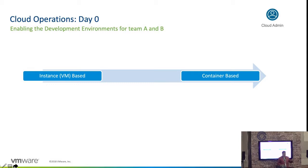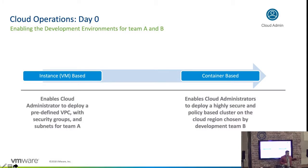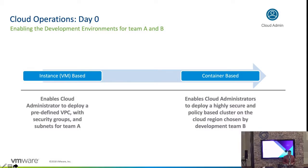Real quick, who is a CloudHealth customer? Anybody a CloudHealth customer? Nobody? Has anybody used CloudHealth before? Okay. All right, then I'll talk a little bit about that.